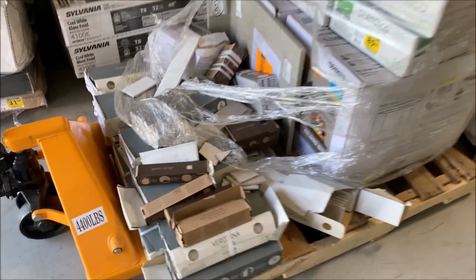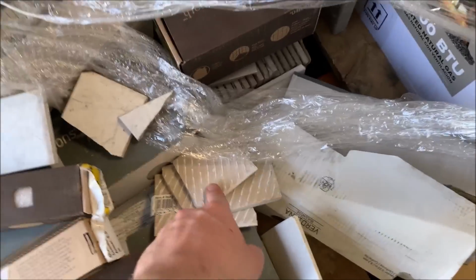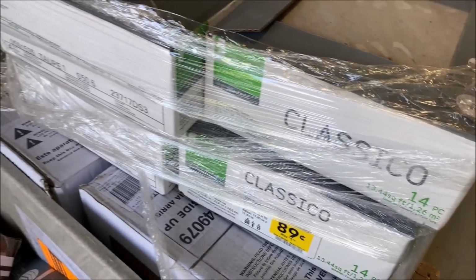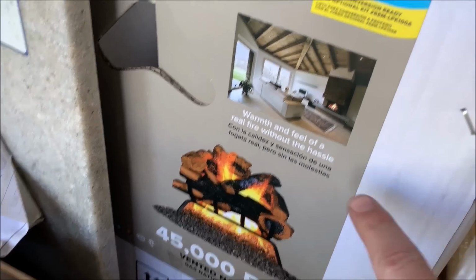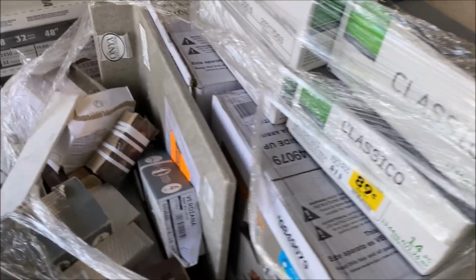Two more pallets here. This one's got a whole bunch of tile. Well, one of the boxes busted open, so we got some broken ones, but these should be decent. 4 boxes here. These, oh, looks like part of a countertop, a very small countertop piece. But these are fireplace inserts. You can see it in the picture there. These can't be cheap. Let's see if there's a price tag on any of these. It doesn't look like it. I have no idea what they go for. But I'd imagine they go for probably several $100s.